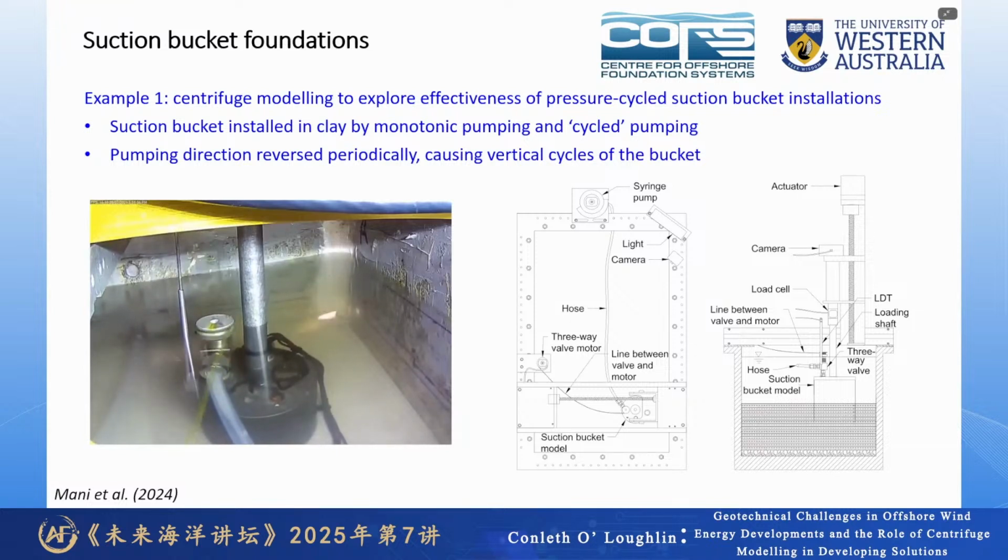So one of the ideas was that, rather than just doing a monotonic pumping, removing water from the interior of the bucket, you could pause the pumping and reverse it. What that means is, as you pump water out of the bucket, it goes down. But if you change the flow direction and pump water back into the bucket, then the bucket would go back up again. And you could cycle that.